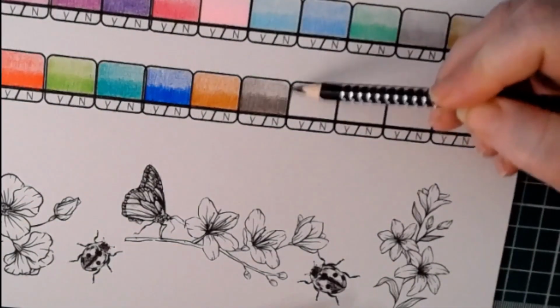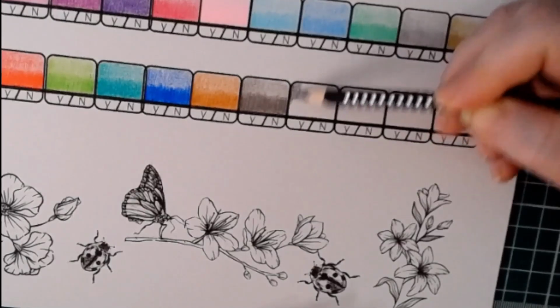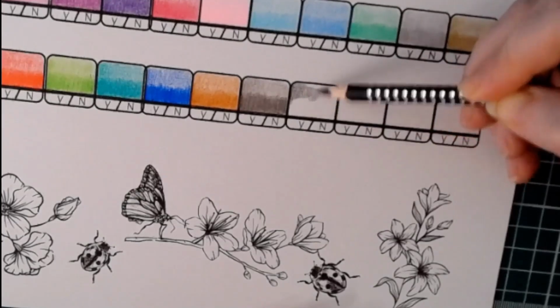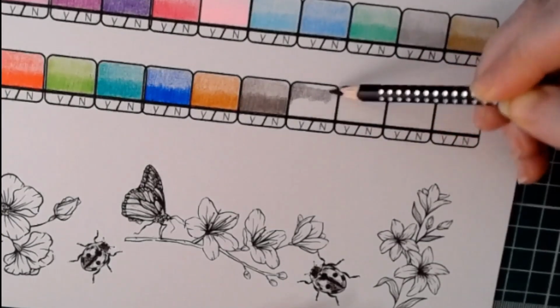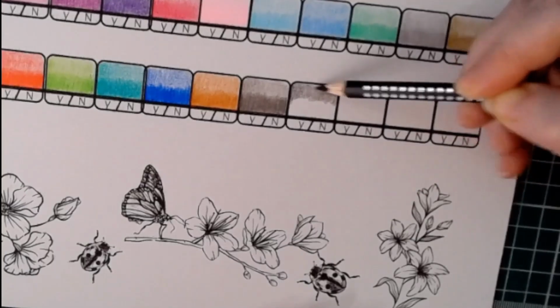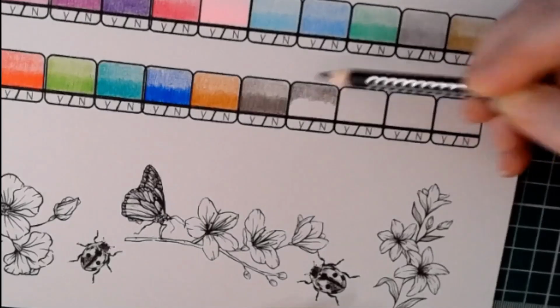And it's a nice light, a dark gray color. You can definitely put a nice dark level of light coating to get a nice dark gray underneath a lighter gray or over top of a lighter gray to get that deeper gray color.